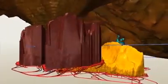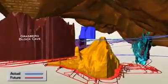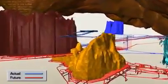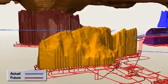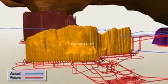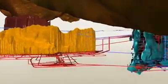Directly below the Grasberg open pit lies the Grasberg Block Cave mine in development. The lines you see here in red indicate future infrastructure, many miles of tunnels and drifts. The blue ones are already in place and in use. The Kuching Liar deposit, slated for future underground production.